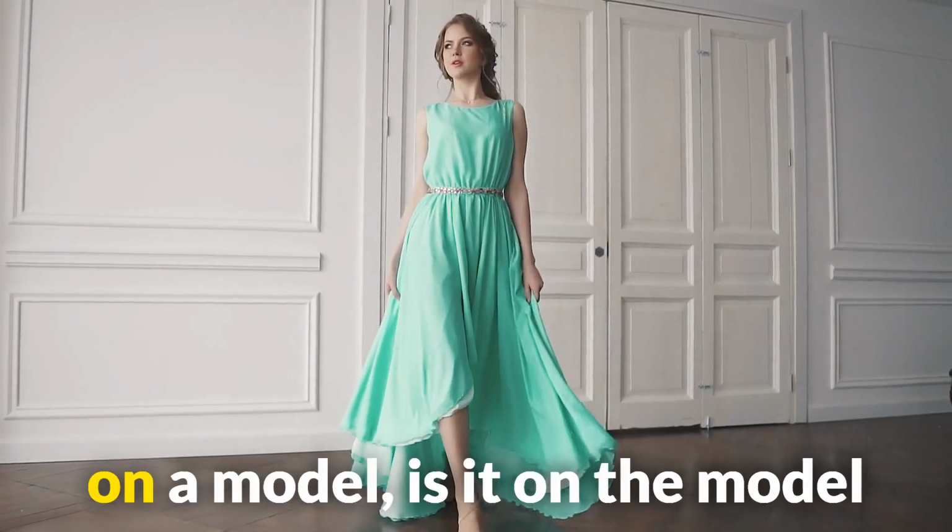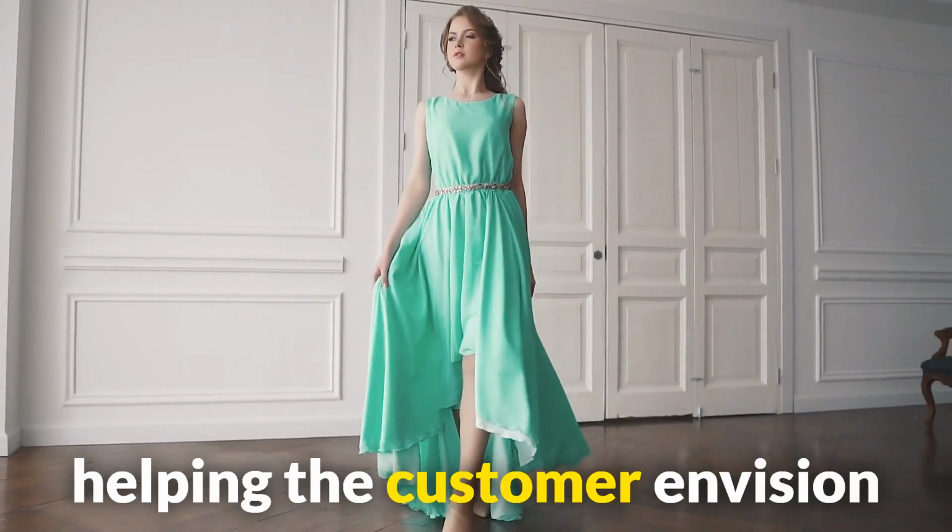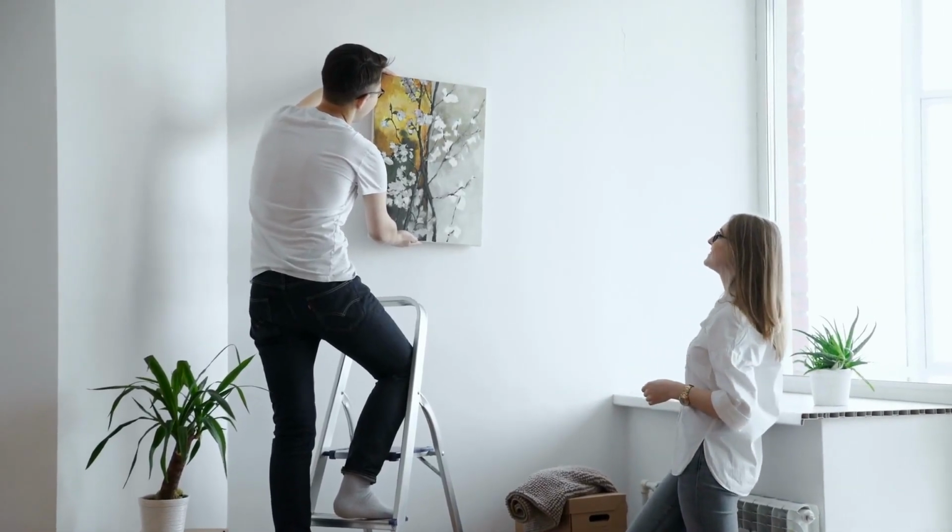If it's something that can be on a model, is it on the model, helping the customer envision what it's going to look like on them or in their life? If it's a piece of artwork, are you showing it on the wall behind a sofa so the customer can envision it in their living room? This is what you want to do. Connect with the customer through the photos.